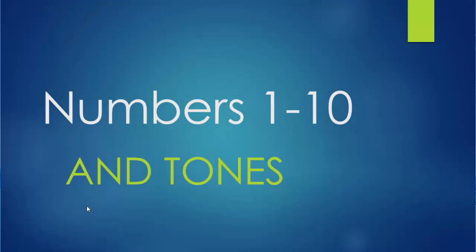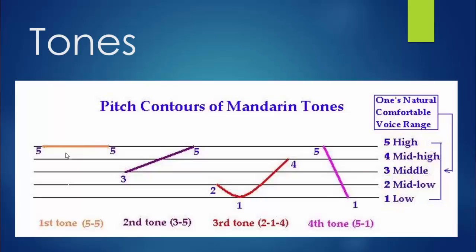大家好，今天我们来学习数字和声调。So today we're going to practice our numbers with a big emphasis on tones. Let's take a look at the tones. We have our first tone here. Everything with the first tone would be really high.